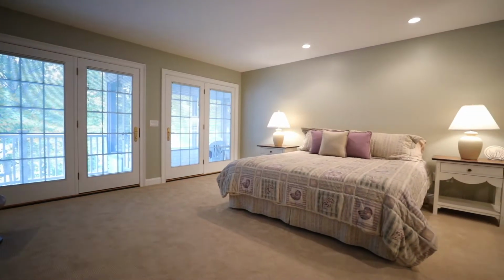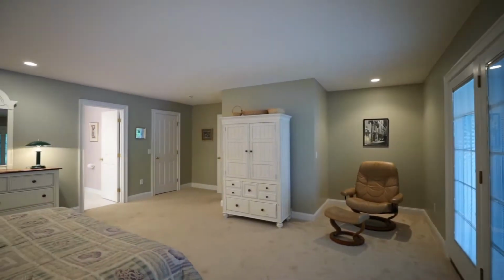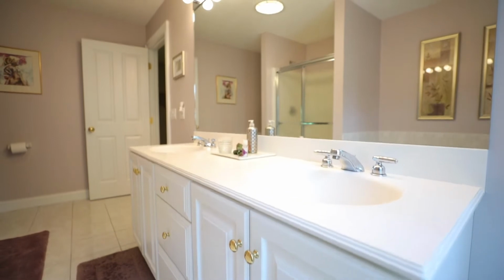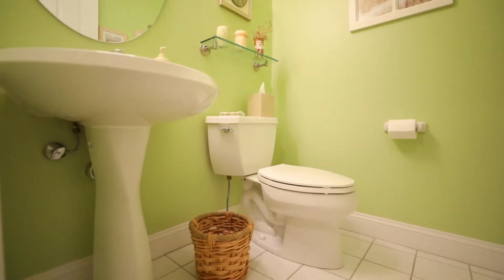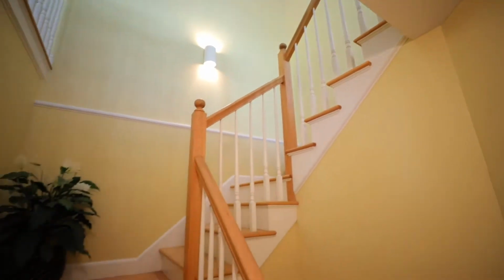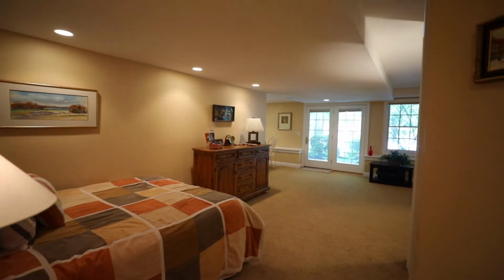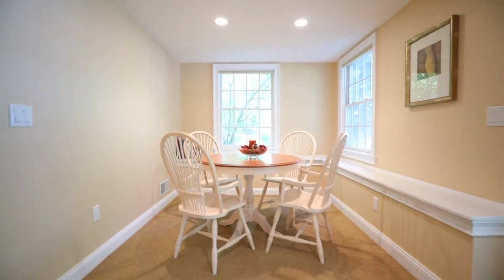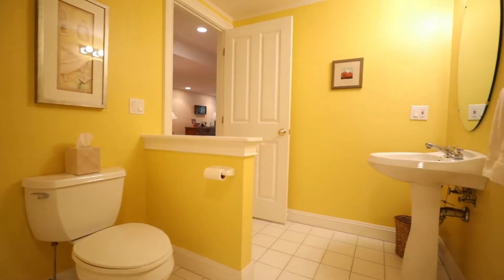The master bedroom features new plush carpeting, 2 private porches, and an ensuite bath with jacuzzi. Laundry and a 1/2 bath can also be found on the main level for easy living. The walkout lower level makes for an absolutely perfect place for your out-of-town guests to stay, or as an in-law or even home office with covered patio overlooking the river.